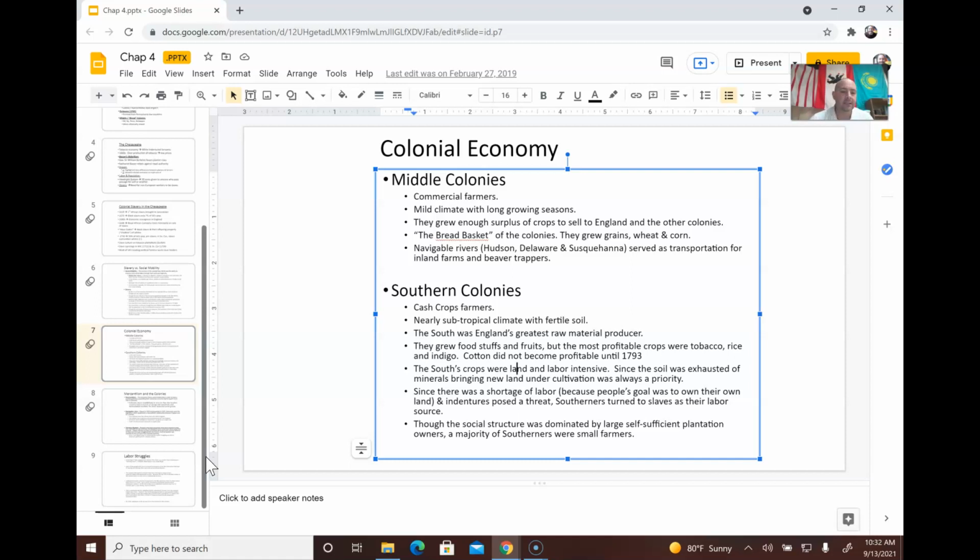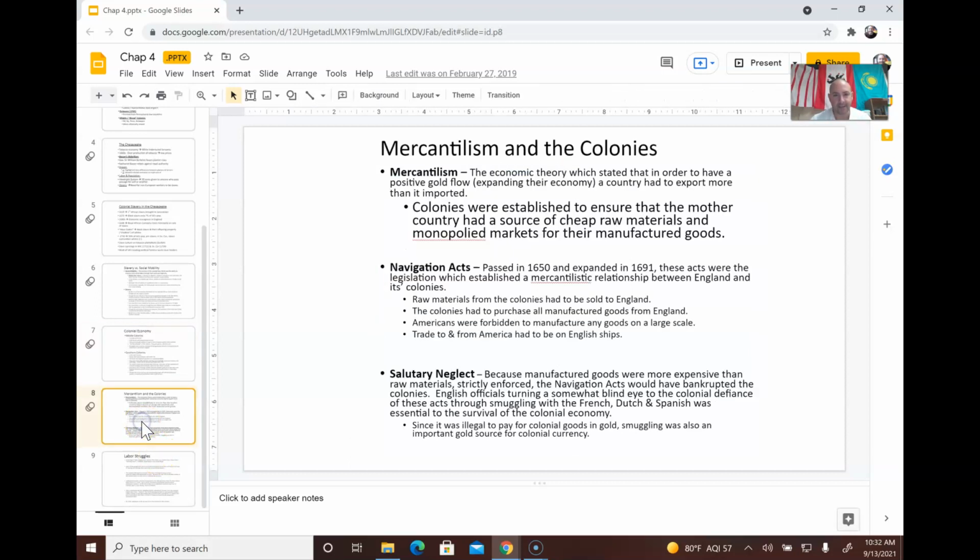So this slave culture, this slave society that is beginning to emerge in the South, is really favoring that rich planter class. And all of this comes to the idea of mercantilism. When we look at the southern colonies, the mid-Atlantic colonies, or the New England colonies, the problems that are emerging here are all due to these ideas of mercantilism.